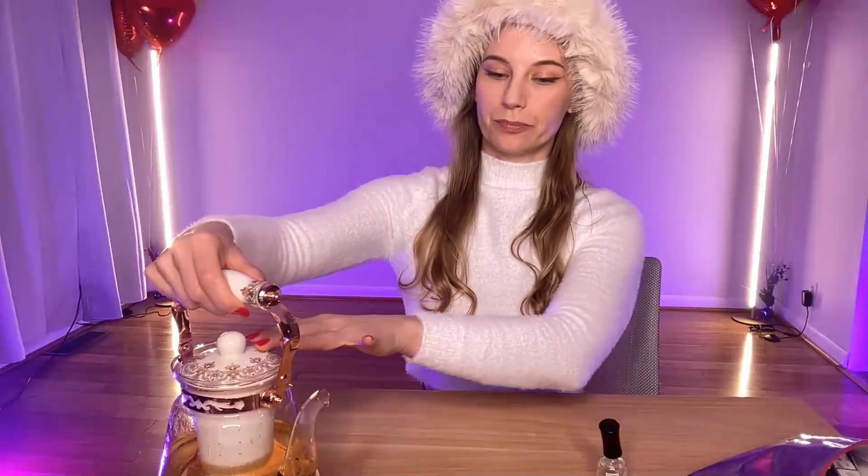I did kind of bump one of these fingers, but it's really not noticeable, so I'm not going to worry about it. Oh, there's already plenty of tea in there.